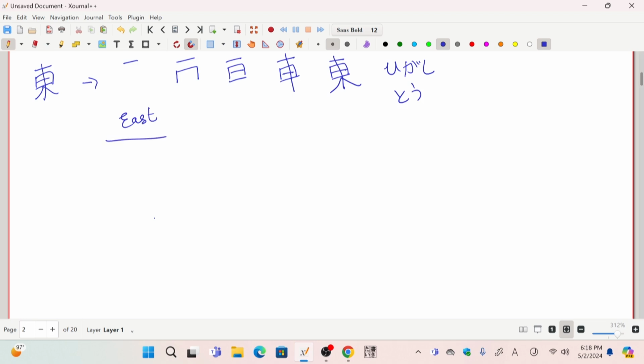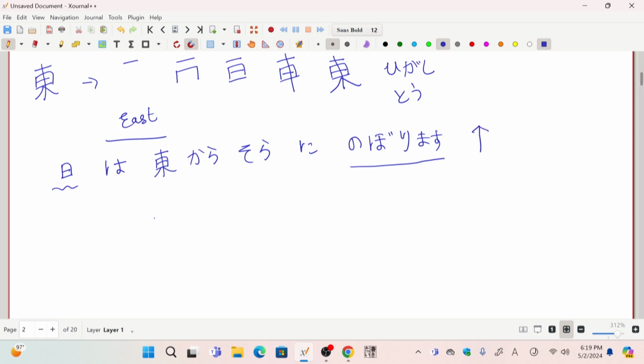So let's make a sentence. The sun rises in the east, or the sun rises in the sky from the east. If we say it, then hi, which is sun, hi wa higashi kara sora ni noborimasu. Noborimasu is to rise, to go up. Sora is sky and higashi is east. Here hi is sun. So the sun rises in the sky from the east.